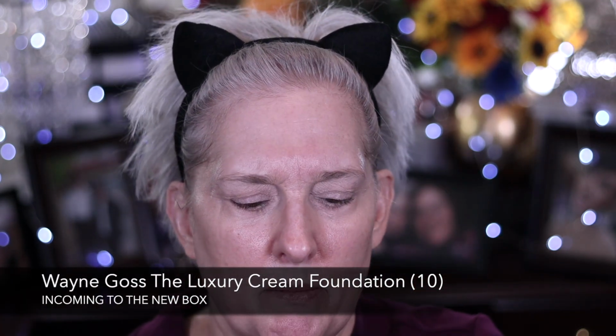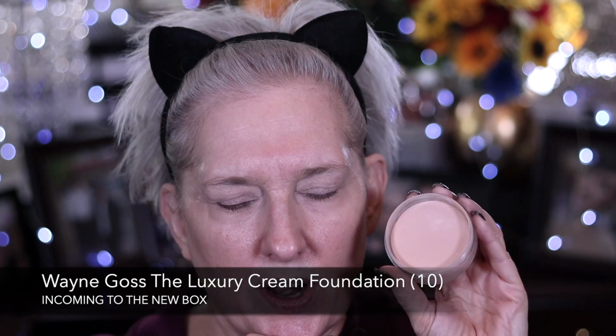So the second foundation I'm going to bring in is I'm going to spend some time with this Wayne Goss. We are going into winter, so maybe my skin, I didn't hate this, but I think maybe my skin will like this better in coming into winter. I will put that one on today. It just seemed like it was a little more dewy than I like, but so is the House Labs, but I powder it down and it's not an issue.